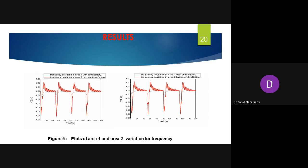As far as the oscillations are concerned, see the tremendous number of oscillations with the red line, and they reach the steady state equilibrium position very late. But here you see the smoothness, and the peak overshoots are lesser. Here it is almost near 0.06, here it is less than 0.01. Similarly, this is for the two areas of the power system with the inclusion of the ultra battery.